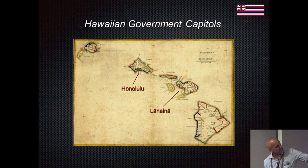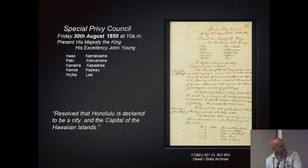Now, we all know today the capital is Honolulu. We also had that first capital in Lahaina, right? This is a document that is in our collection at the Hawaii State Archives, which is the Privy Council Minutes. The Privy Council was kind of like the cabinet for the king. And the Privy Council, on August 30th, 1850, His Majesty the King was there, who was Kauikeaouli, Kamehameha III, along with the other ali'i, resolved that Honolulu is declared to be a city and the capital of the Hawaiian Islands. So on August 30, 1850, was when the capital officially moved from Lahaina to Honolulu.